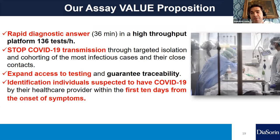And this is a crucial thing because it's important to detect a patient who is positive, it's important to quarantine the patient, but also to release the patient at the right time. We cannot keep the hospital full of people, even if the PCR is positive, after the specific timing or specific number of cycles. So antigen in this case is also useful to release a patient when the infection is not dangerous for the population any more.